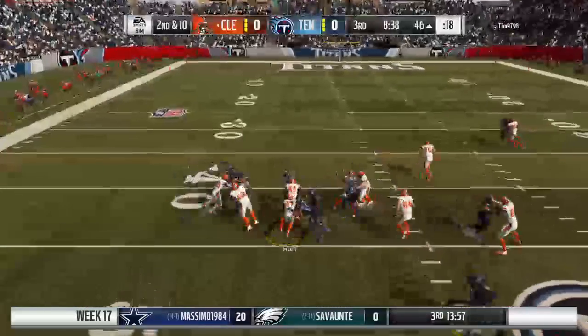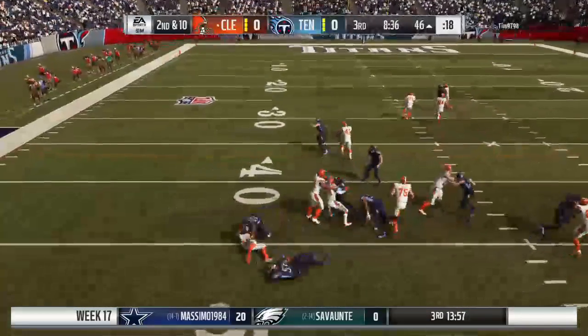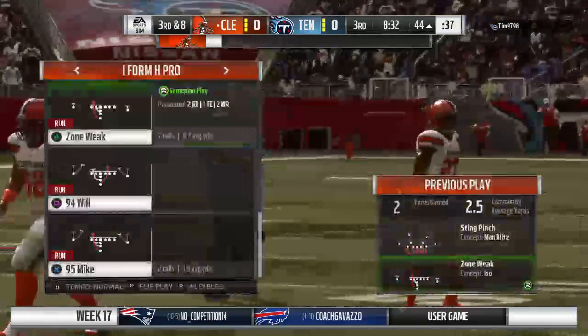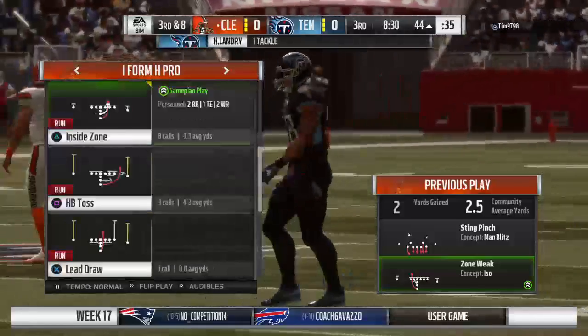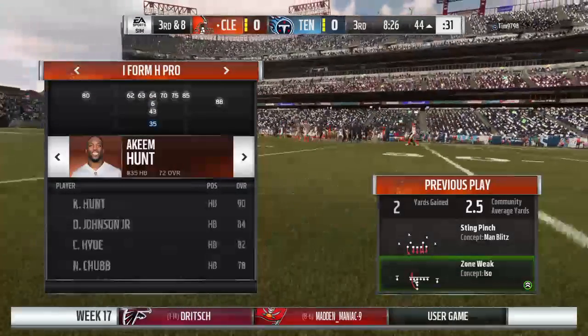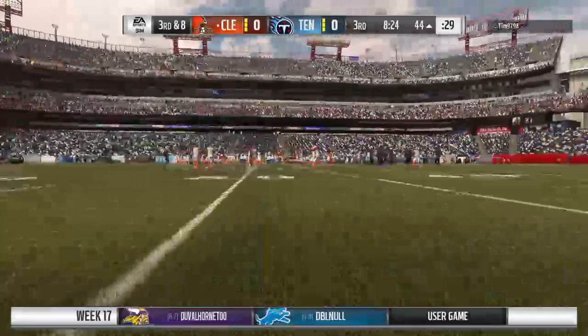Here's Hunt. He'll get only a couple down to the 44. Tough first half for him, unable to put up the numbers he's used to producing. But with a guy like him, you and I both know it just takes a couple of explosive touches for him to make an impact on this game and on the stat sheet as well.